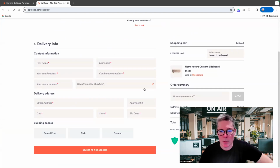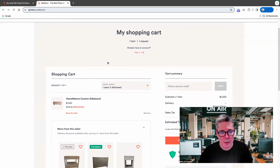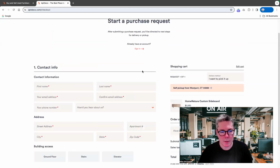Okay, if there was an oversight on my previous selections, I should be able to switch this back to pickup here and have it go to a different set of options. So I'm going to back up and see what the different options are. I go here, and now I'm going to say I want to pick it up. Okay, self pickup there. Let's just go and say proceed to purchase request.